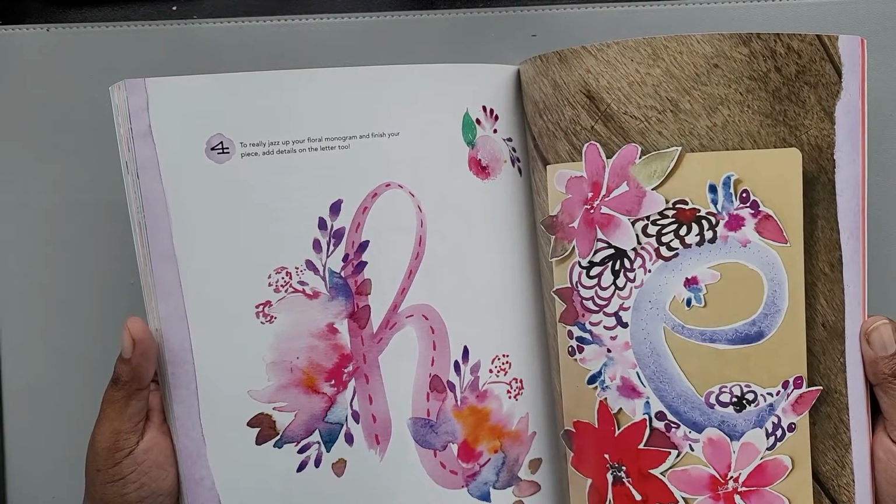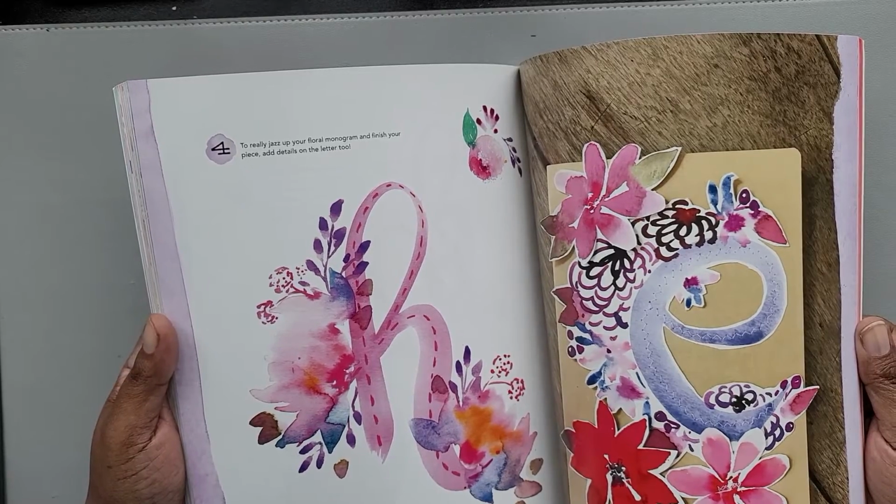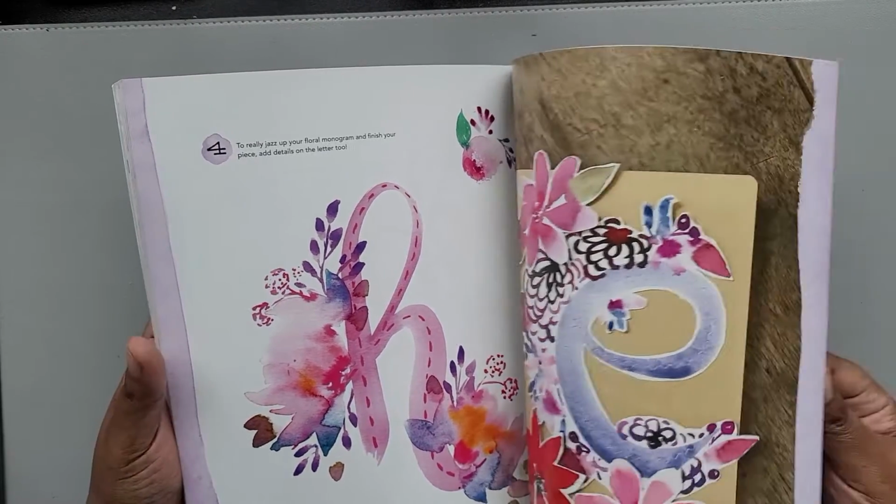Yes, my daughter's a watercolorist and I could just ask her, but why ask her and then she annoys me because she doesn't want to be helpful, so I'll just help myself.